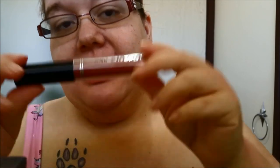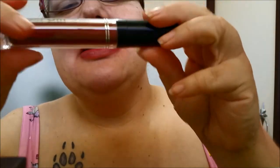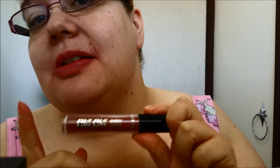So I only own four reds. So this is my last red. And shock horror, I've just realized that it's another Chi Chi. What the heck? So anyway, this is again my other Chi Chi. I thought when I picked it up it was one of the matte ones, but it's not, it's just a lip stain. I still really like it, but I don't enjoy it as much as my She's Not Me one.